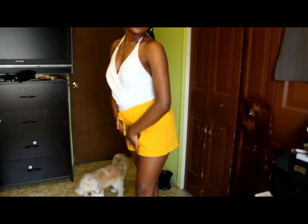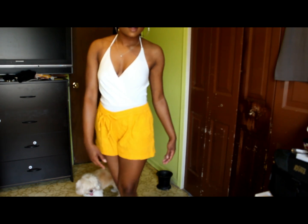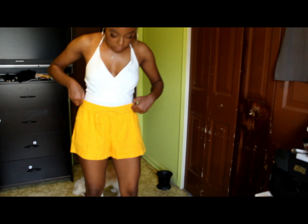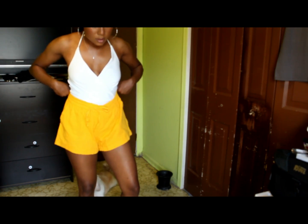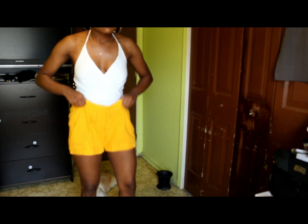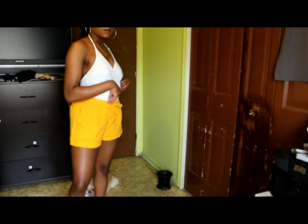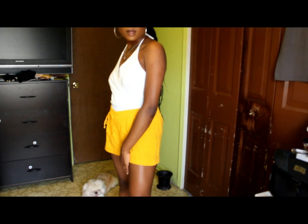Just like perk the booty roll. My dog's so uninterested in that. These are cute shorts. I like this top and the shorts together, in all honesty. Where I'm high-waisted? No. Up here, definitely. Oh, I feel cute. I feel like I need to go somewhere, but no, I'm not going anywhere.